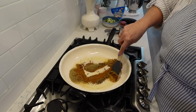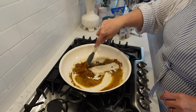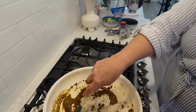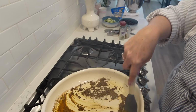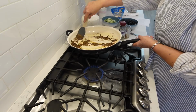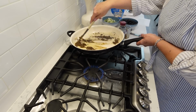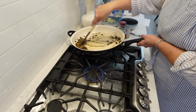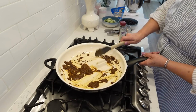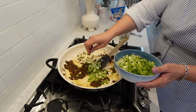Okay, it is very important that you keep this moving. I have this on a 6, but I just lowered it to a 4. I'm going to take it off the heat here because I don't want... Sorry, it took a minute for me to find my little spatula. So I've got my lovely spices, and now they're super fragrant. My pan was hot. Now we're going to add our half of an onion, but we're using the green onion.